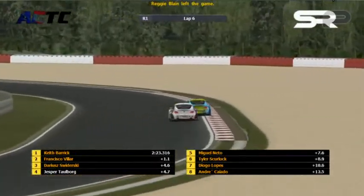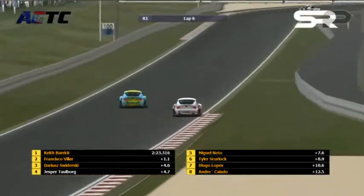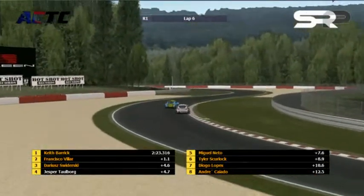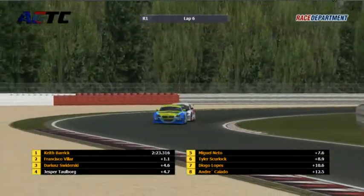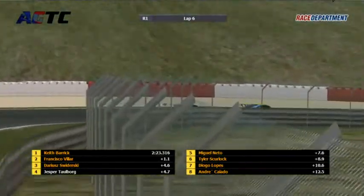Decided better of it. Reggie Blaine, Darius' teammate, had just left the game as well. Not sure what's happened to him. We might be able to get a word with him, hopefully. Any more pit activity there, Danny? I just noted that Reggie Blaine is out of the race, and like you just said, went to the garage for a few seconds there and then just left the game completely. What happened, Reggie? You just joined us now.